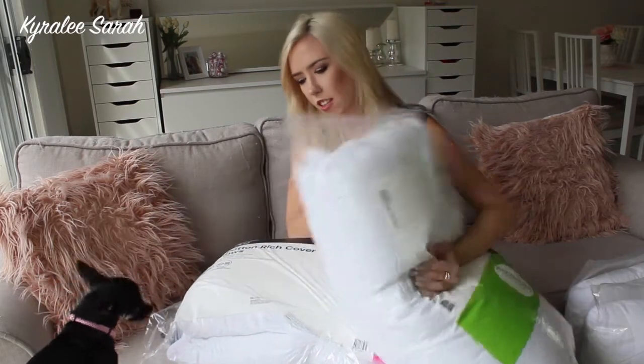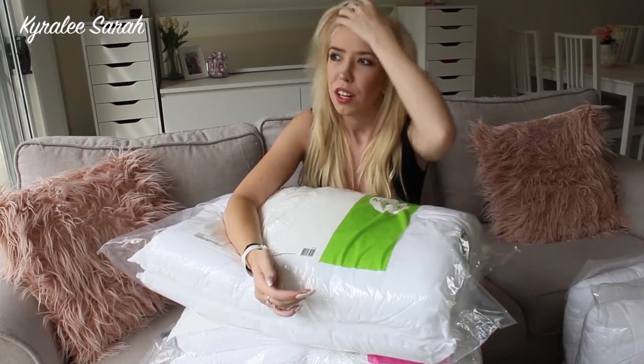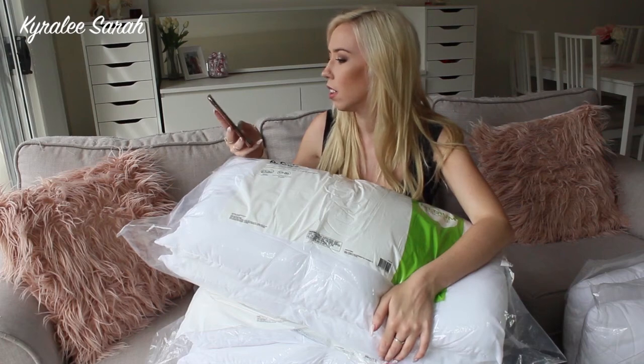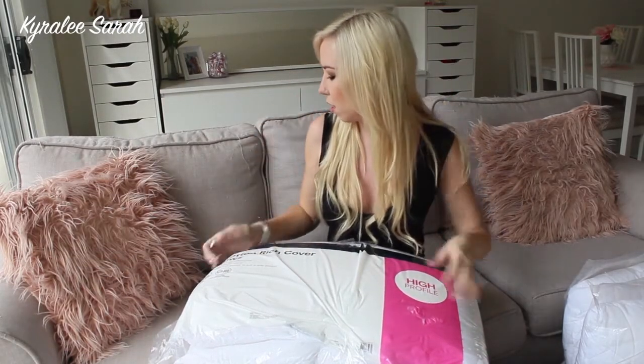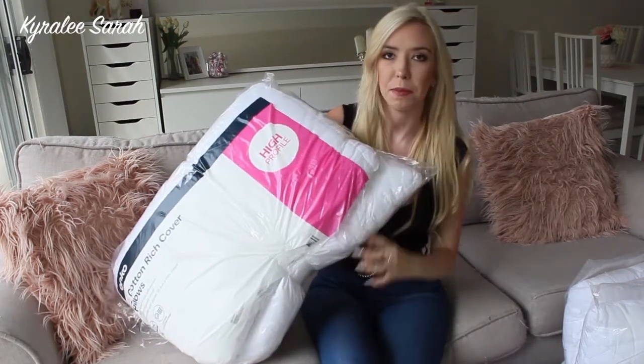So the first ones I'm going to show you are these medium profile pillows, because I figured I'd get two high profile and two medium profile so that you could decide which one you want to sleep on, instead of getting four of the same pillows and them all being just as uncomfy as each other. The medium profile ones cost me $10 for a pack of two. So they're both in here. And the high profile ones cost me $12 for a pack of two. And they're just a little bit thicker.